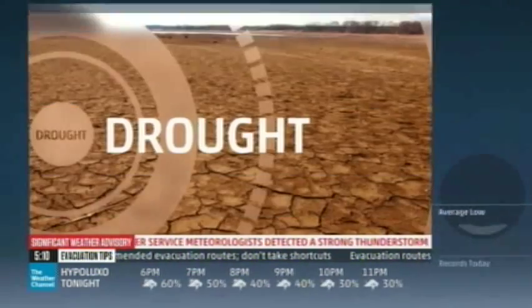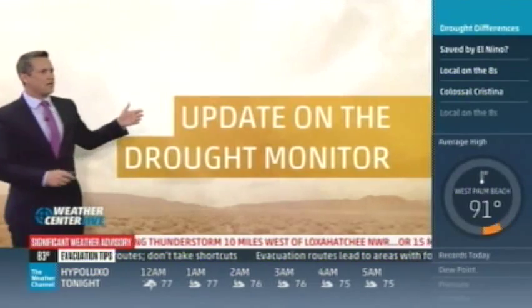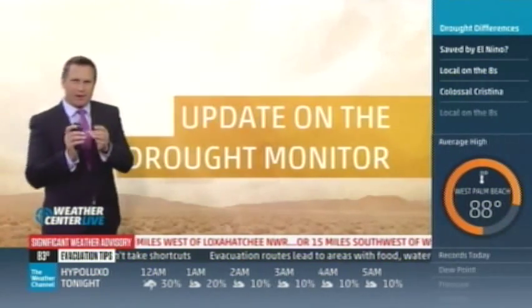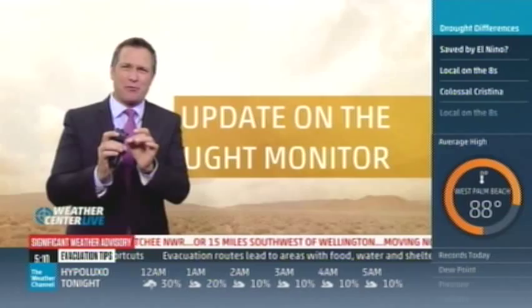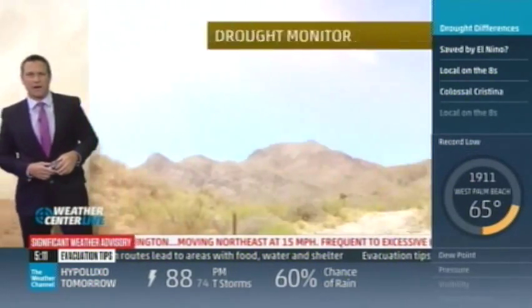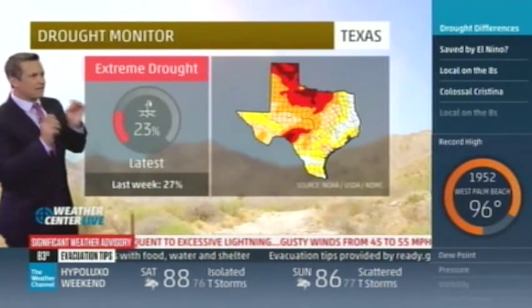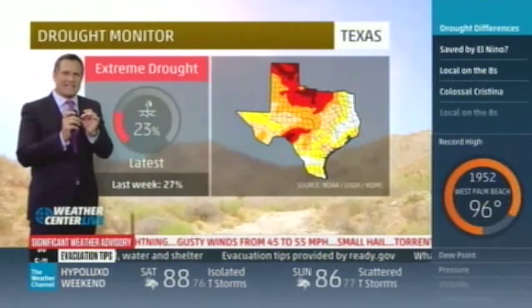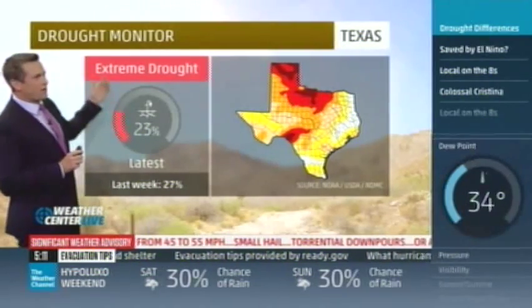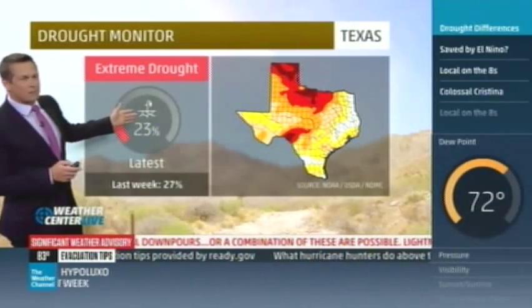Discover Brookside. And right now it is time to update you on the drought monitor. Some areas seeing a little bit of improvement. Other areas, it is still very, very bad. Here's a look right now at parts of Texas where there has been a little bit of relief in the extreme drought category. That's the red or worse. Last week's at 27%, 23% now.